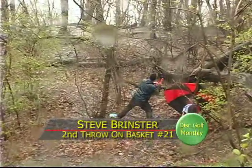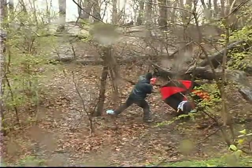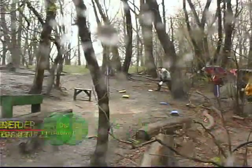Now here's Steve really battling up the hill, trying to play out of this rough. Again with the forehand. I think he tried to turn it over a little bit. Yeah, almost turned it into a hammer. He hit the tree, though, again.